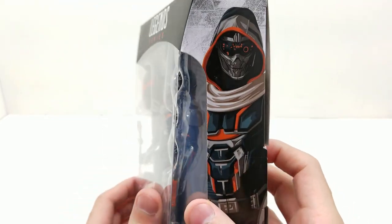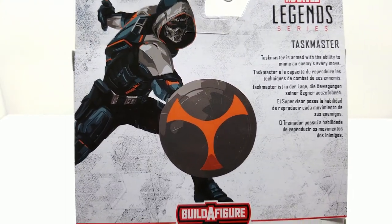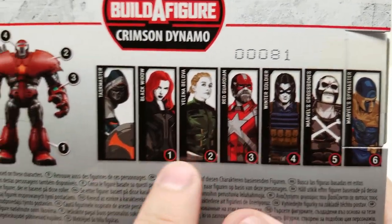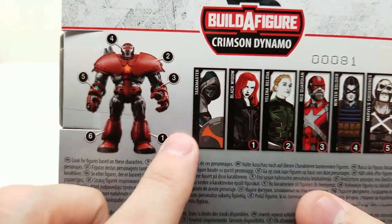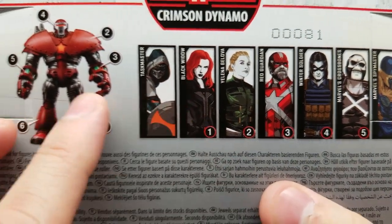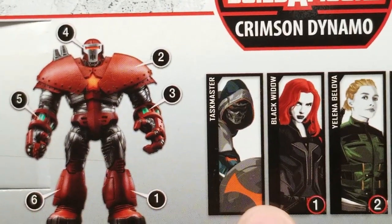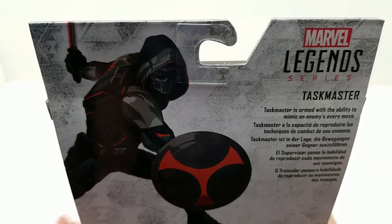Look at this beautiful artwork. It kind of just appears to be, well, maybe it's not even a mirror image. It looks like the same image twice. And then this really cool concept art back here. Again, we have a close up of who's in the set. And each one of these action figures contains one Build-A-Figure piece for Crimson Dynamo, except Taskmaster. You know what I just noticed? Notice how this is not out of focus, yet this sort of looks that way. It's actually that way on the print. It's just not really focused. But anyway, let's take a closer look and let's see what the write-up says back here.